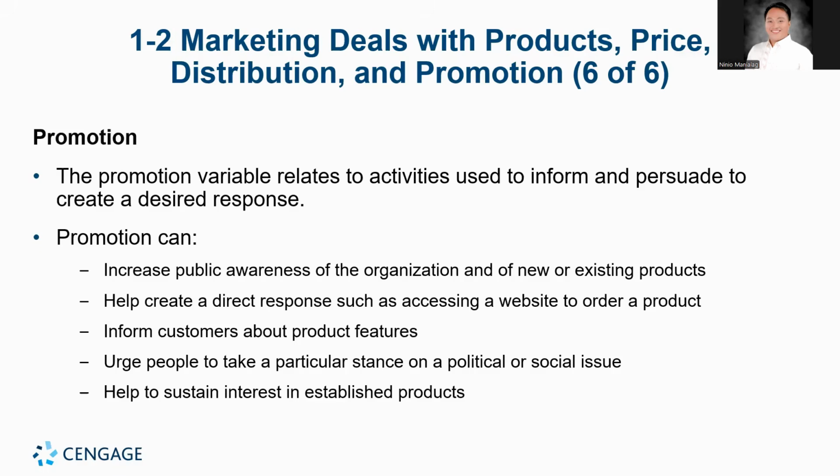Next is to urge people to take a particular stance on a political or social issue. Promotion is not only used for selling products. It can also be used to influence people's awareness and opinions about certain issues. For example, an organization may create campaigns promoting environmental protection, responsible waste disposal, or health awareness.